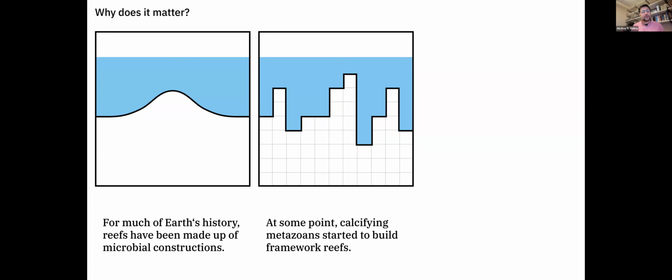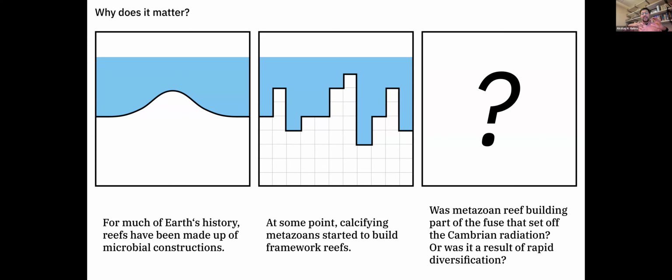And so there's a reasonable question to ask here, which is, when did these framework reefs first emerge? And what role did they have in the evolutionary timeline? So was metazoan reef building part of the fuse that set off the Cambrian radiation, or was it a result of rapid diversification? I'm working on these questions actively now, but in this specific case, we're going to look at Cloudina as a metazoan framework reef builder and test that hypothesis to understand whether framework reef building emerged in the latest Ediacaran rather than in the Cambrian with the archaeocyathids.